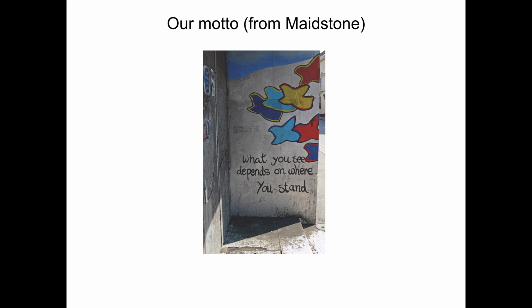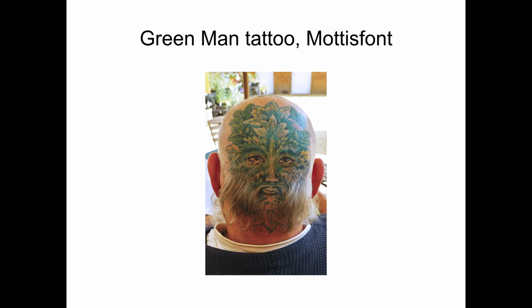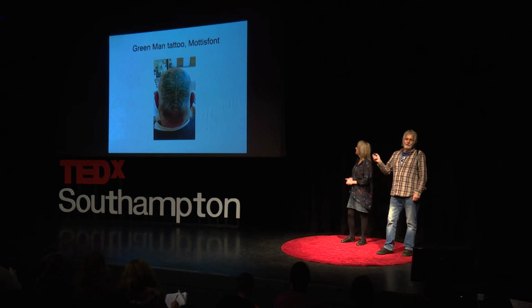We found this in Maidstone many years ago, and it does sum up a little bit of the way we work. Whatever you're doing, it's the way you approach it and the way you look at it that's the most important thing. An example, that gentleman from the front looks perfectly normal. He might be here today, you don't know. He had a proper job all his life, and when he retired, he thought, right, now I can do it. So what you see depends on where you stand.